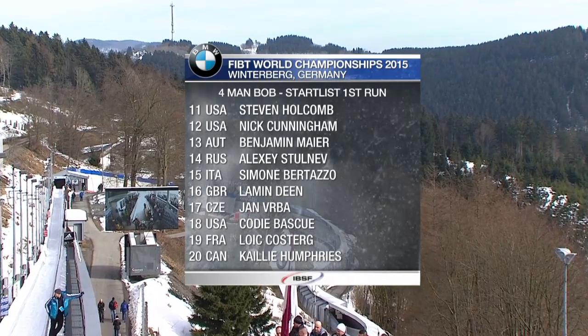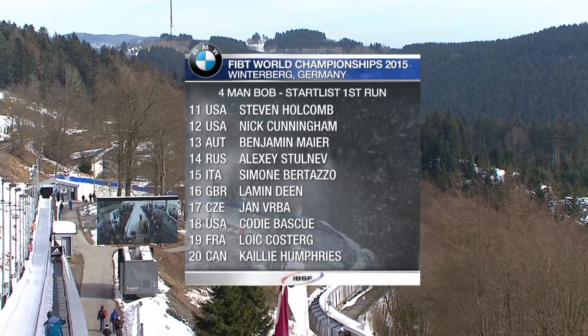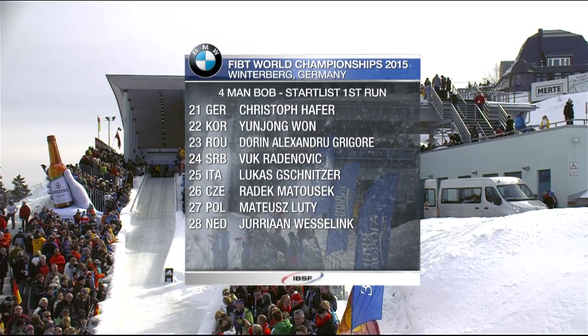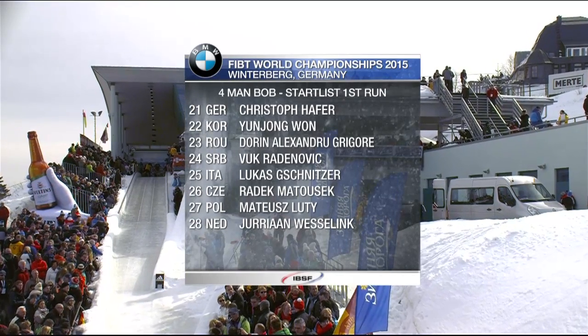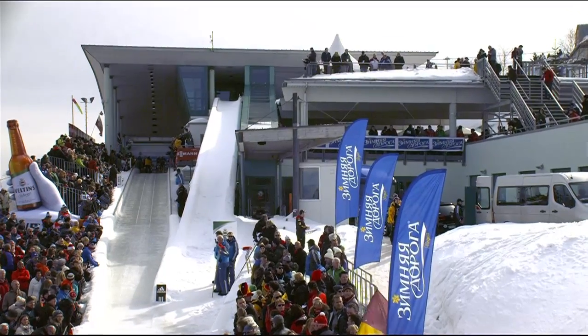And Steven Holcomb, he took 11. He could have taken 7 or 1. He took 11. Gasps of surprise, but he figures the track will be swept after every 5 sleds, and so that should help him if the weather turns. Now, today the weather should be very good and clear for all our 28 sleds.